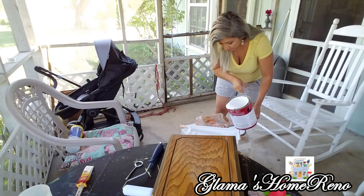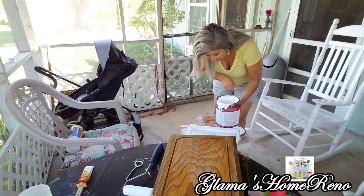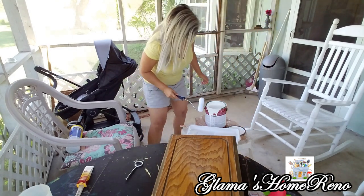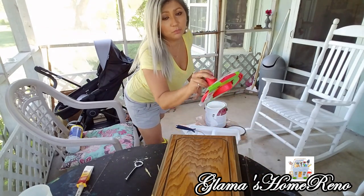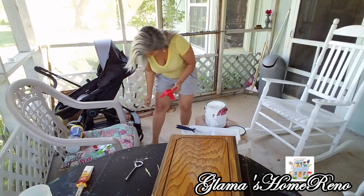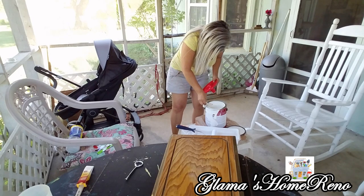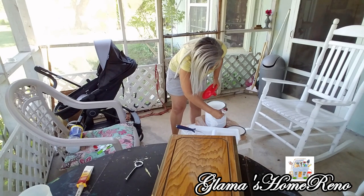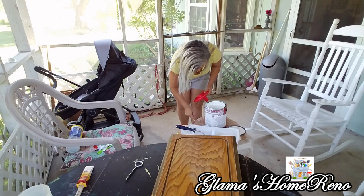Pour some in here. Okay. I forgot I had bought this handy dandy little thing here. Darn it. I forgot that I had bought this little spill thingy. And now it's probably too late to use it, because I've got paint all over everything. Let's see what we can do here. I'm already making a mess. Yes, I am. Oh, well. It's okay.